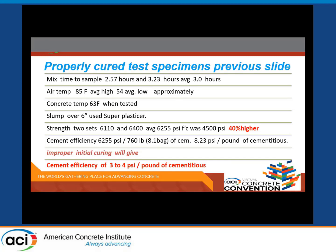So as I was looking through there, I noticed the mix time to sample. I was in shock. 2.57 hours, 3.23, an average of about 3 hours. And I had this kind of compressive strength. So I went back and looked. The air temperature that day was about 85, low 54. Temperature on the reports was 63. We'd used superplasticizer to increase the slump to make it all workable.